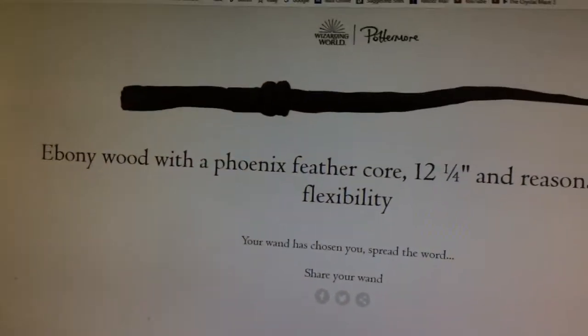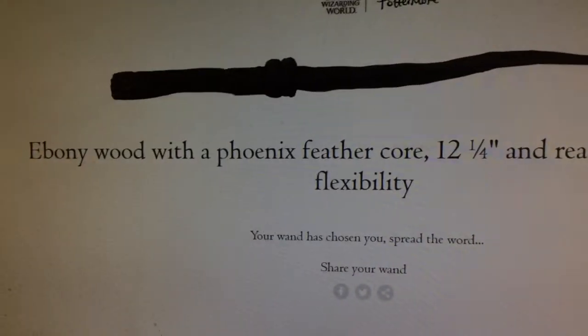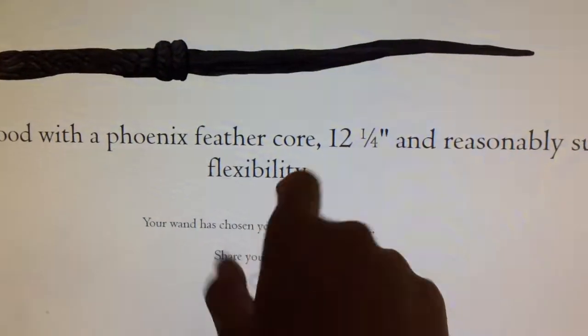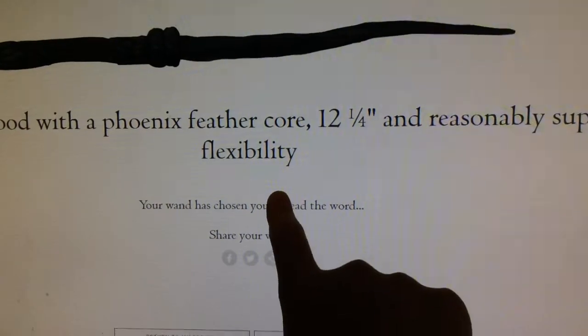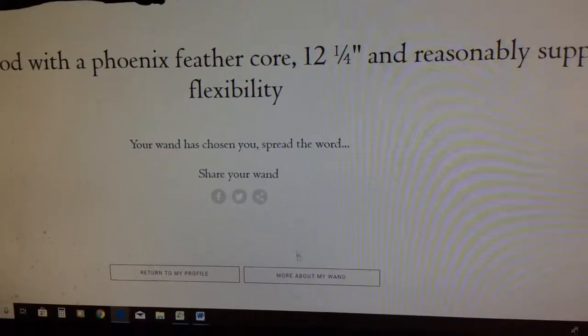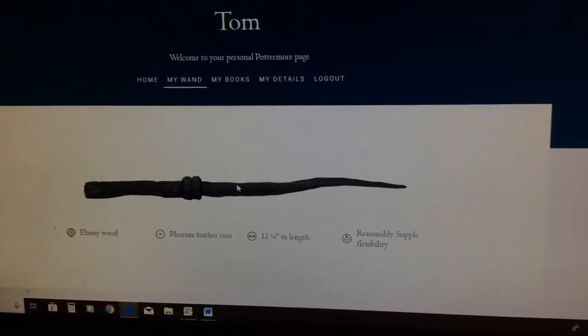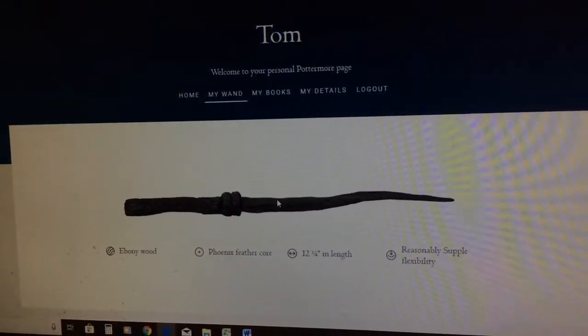Okay, hello, that's the best shape, but anyway, I got Ilvermorny wood with a phoenix feather core, 12.5 inches, and responsibly superb flexibility. I'm not sure if that's a good thing or a bad thing. Your wand has been chosen. More about my wand. 12.5 inches in length.